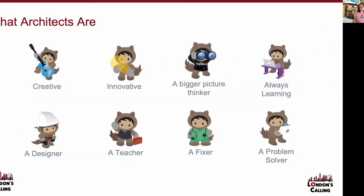Before I go into the experience of the CTA, I just want to pay a little bit of attention to what I think an architect really is. A Salesforce architect is somebody who leads a delivery work stream. They have to be creative. They have to be able to solve problems with a well-rounded understanding of the business challenges, the technical challenges, any other constraints around data and security.